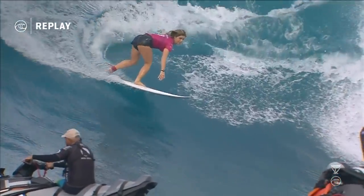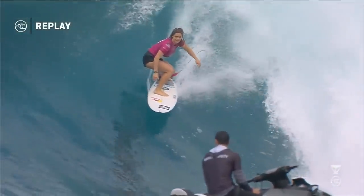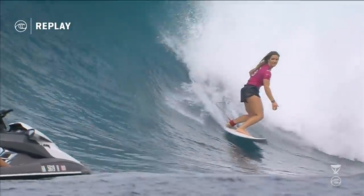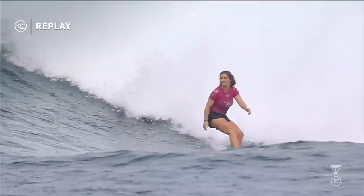And for me, Caroline Marks is the kind of surfer that the more waves she catches, the more comfortable she becomes. You've got to just rewind to yesterday. The last wave in her elimination heat was an 8.83, and that was due to the fact she got that momentum. She found her groove.